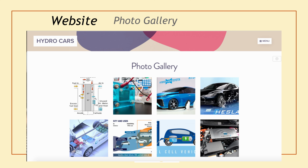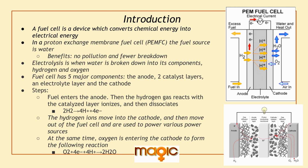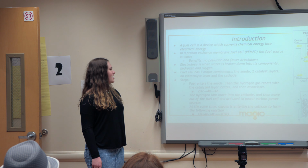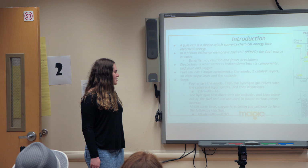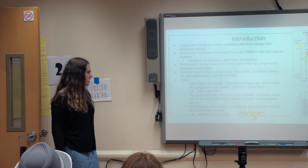A fuel cell is a device which converts chemical energy into electrical energy. In a proton exchange membrane fuel cell, the fuel source that they use is water. The benefits are that there's no pollution and fewer breakdowns. Electrolysis is a process in which water is broken down into its components, hydrogen and oxygen. It has 5 major components, which are the anode, 2 catalyst layers, an electrolyte layer, and a cathode.